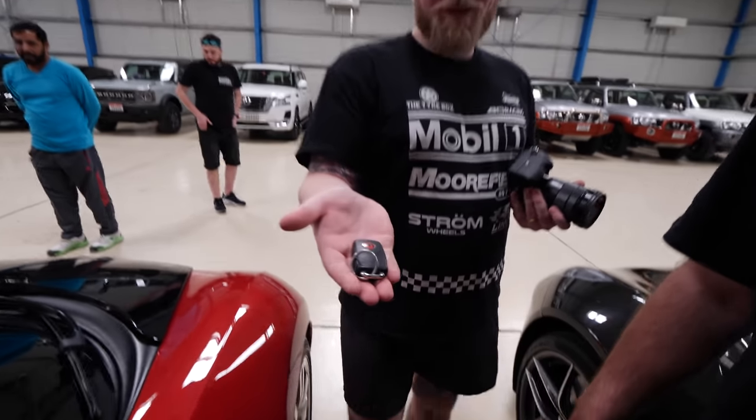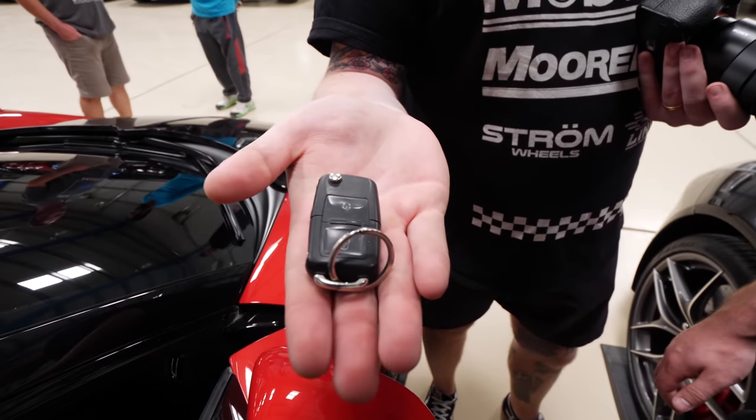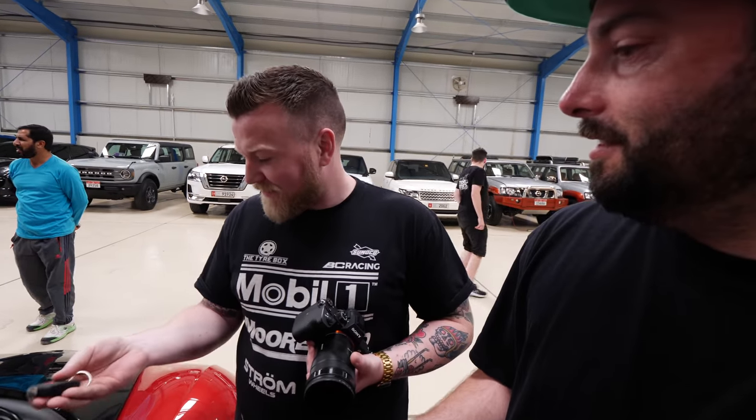Imagine driving that at night. It's the same key as my Volkswagen Golf. Fuck off. That's a Bugatti Veyron key. My Mark 5 Golf has the same key as a Bugatti Veyron. So that means you know how to start one of these, because you have the same key.